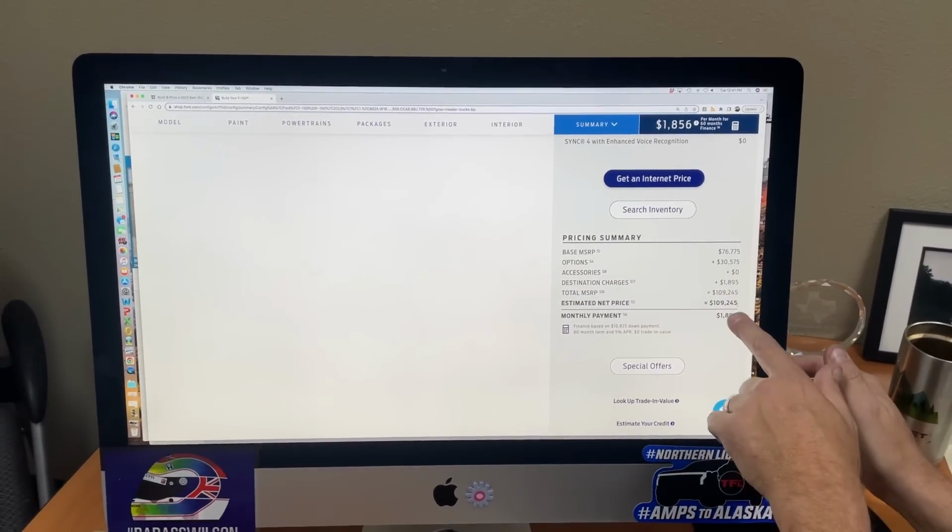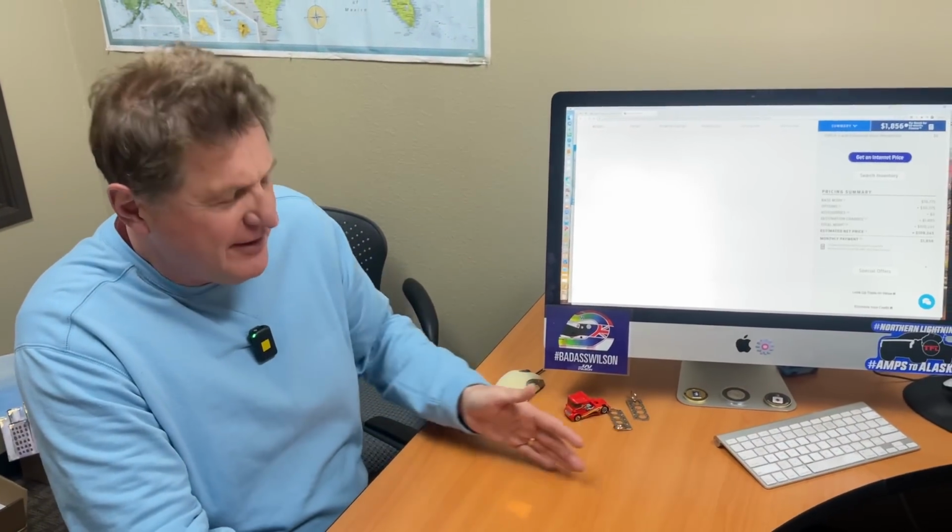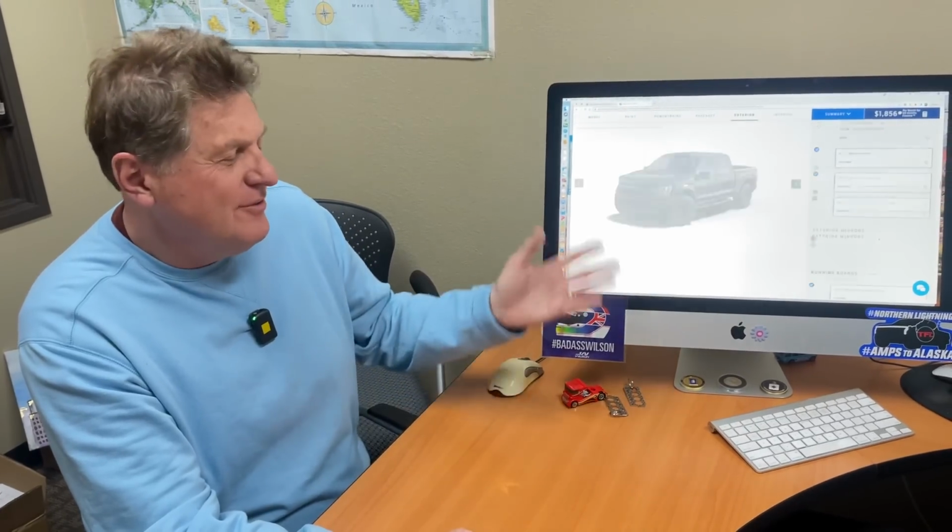$109,245. Actually, you know that there are people at these corporations sitting around with spreadsheets, right? And on the spreadsheet it says, alphabetically, I assume, Hummer EV, $110,000. Ford F-150 Lightning Platinum, $96,000 plus dollars. And then of course TRX and Raptor R, and so they know exactly how much the competitors are charging, and so they're all now kind of within that range.